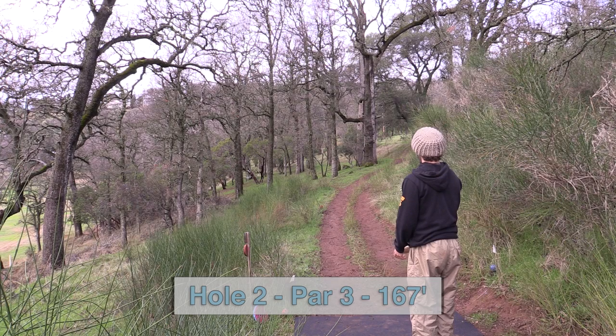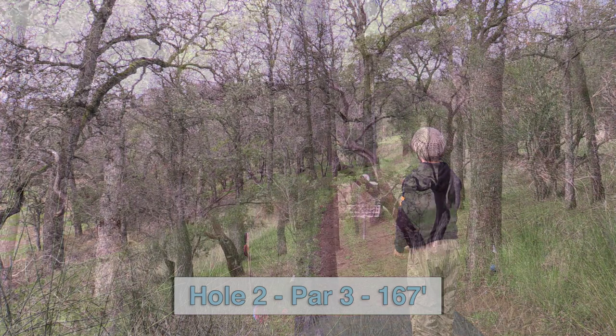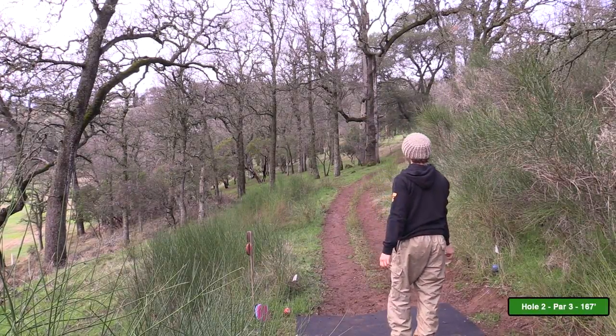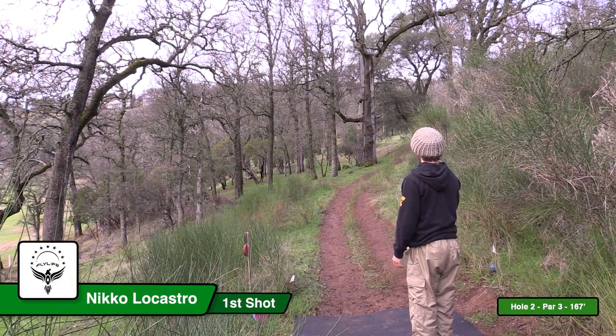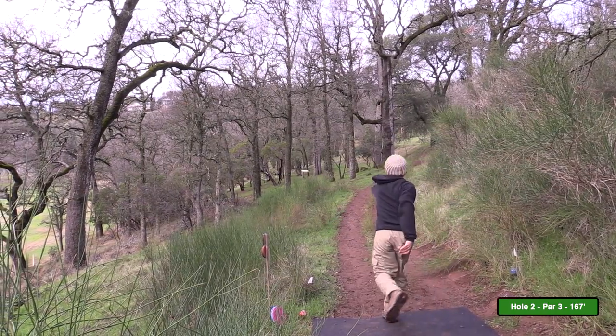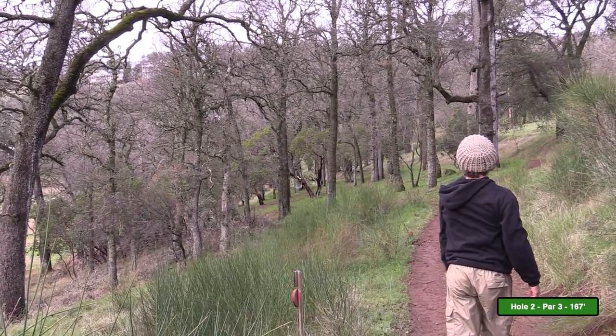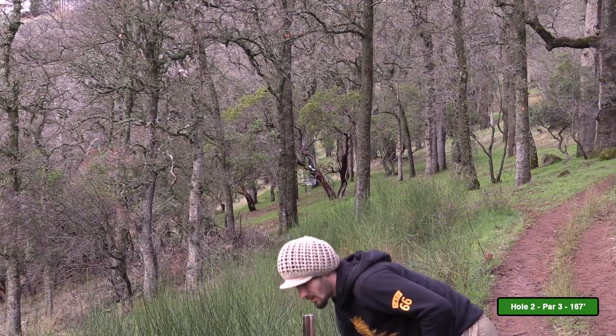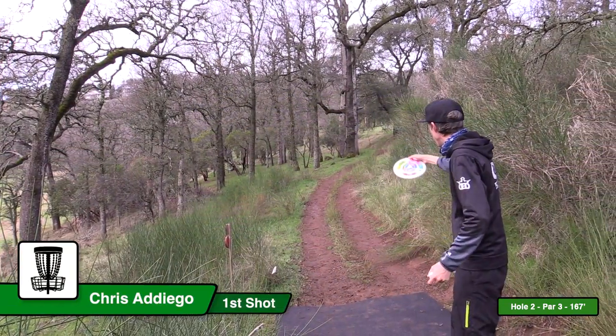Hole two, the shortest hole at Buckingham, 167 feet. Got a few guardian trees up by the green. Got to make sure you hit this first gap and you can usually get a look. Green's slightly sloping to the left, so you got to try to play it on the right side of the hill. Clip some trees, but you've still got a putt.